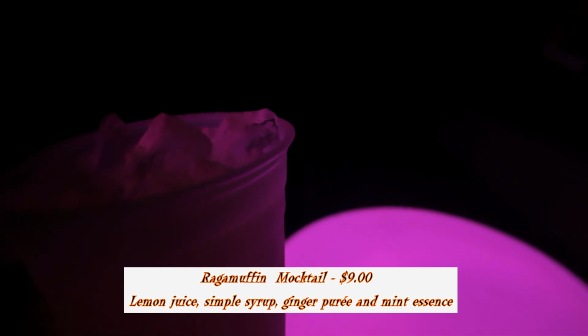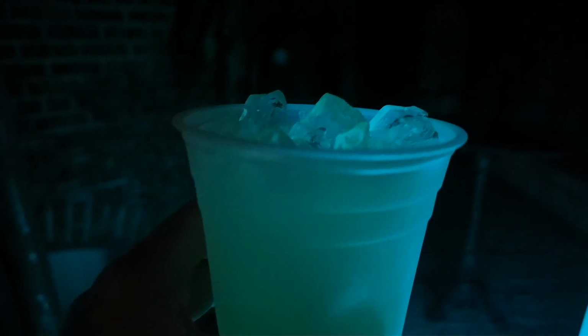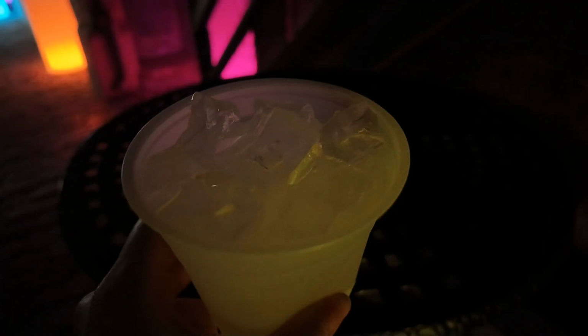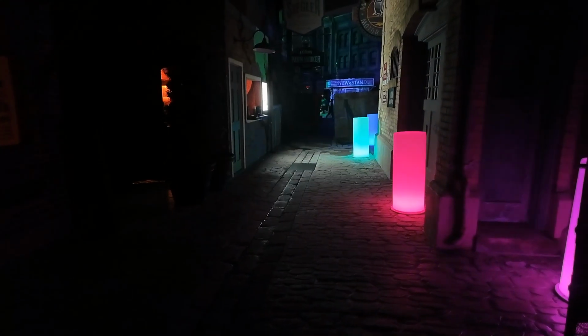The Black Cat Lounge only serves drinks, and they had one mocktail called Ragamuffin for $9. It's lemon juice, simple syrup, ginger puree, and mint essence. If you love ginger, then this is a drink for you. I like ginger in my savory food items, but I've never really liked candied ginger, and this drink tasted just like a candied ginger. It was very ginger forward. So it was my least favorite drink. For me, I give it a never again rating, but you might really like it.